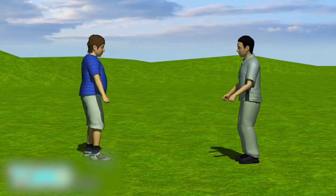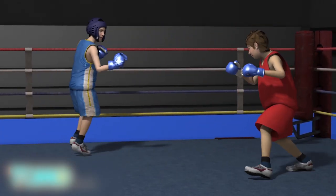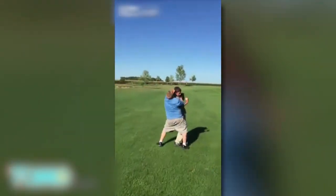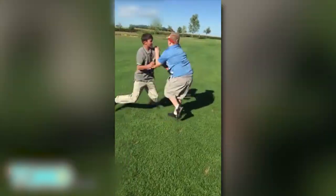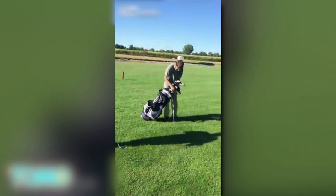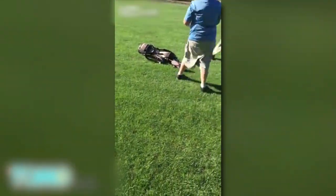And it's here that the golf course is transformed into a boxing ring as things escalate between these two junior sluggers. Soon the other guy is pushed down but gets back up and throws a punch. Calm down. And after a while, the blue-shirted fella grabs a club and wallops the other guy's bag, but things soon calm down after that.